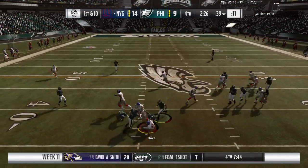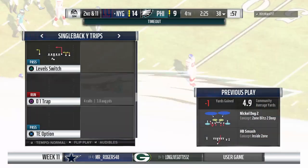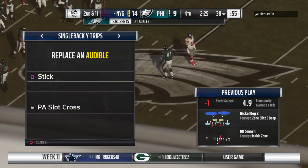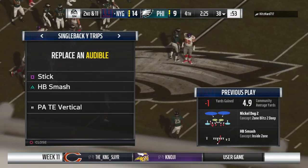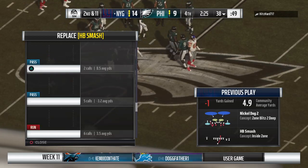And they'll go with the ground attack here. And this play will be blown up. He'll lose yardage back at the 38. And now, defensively, they're going to burn their first timeout. Remember, they get an extra timeout built in coming up here shortly at the 2-minute warning.